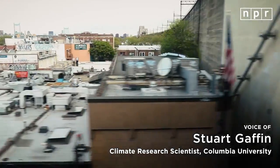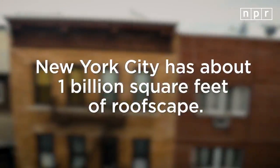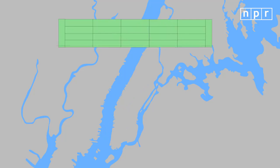You know, they are a major part of urban landscapes. The round number that most of us think exists is about 1 billion square feet. 1 billion with a B. That's like 22 times the size of Central Park in roofs.